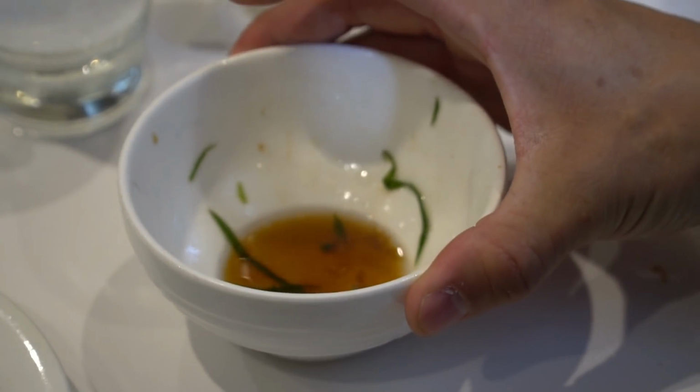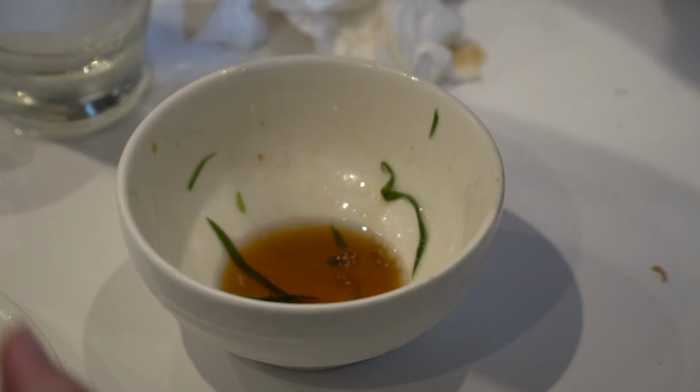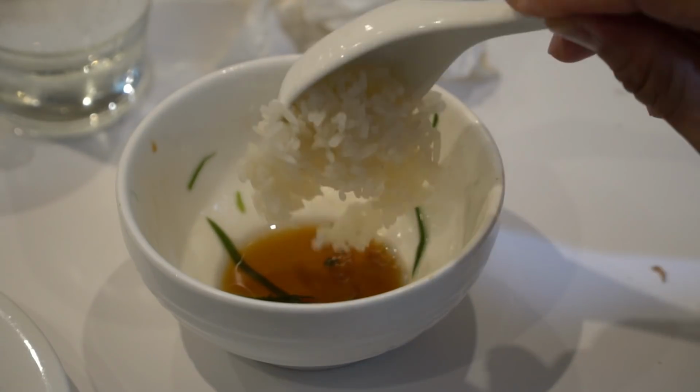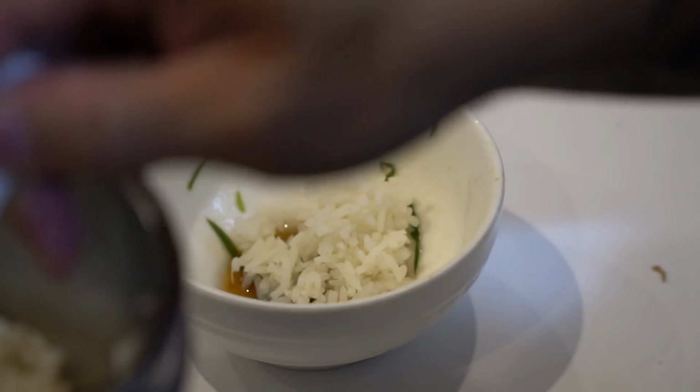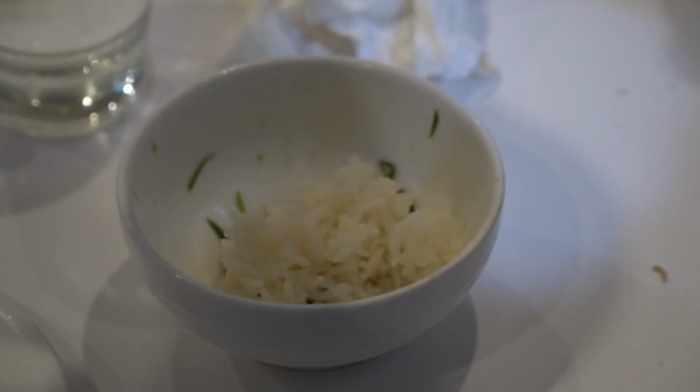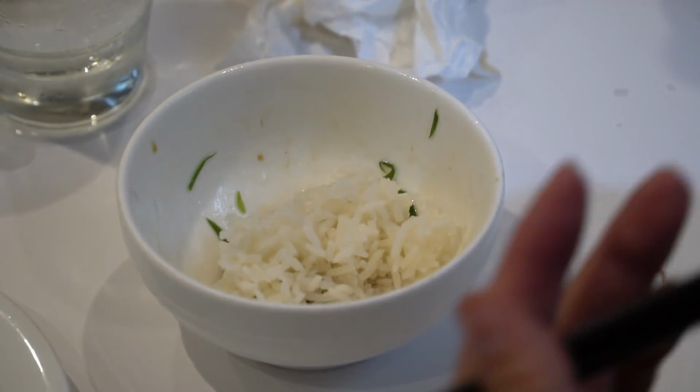I see that I have some extra abalone juice at the bottom of my bowl after they cleaned it. I am not going to let that go to waste. I am actually gonna get some steamed rice, add it to my bowl there. Mix that up.